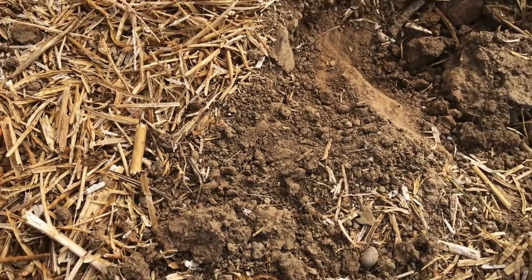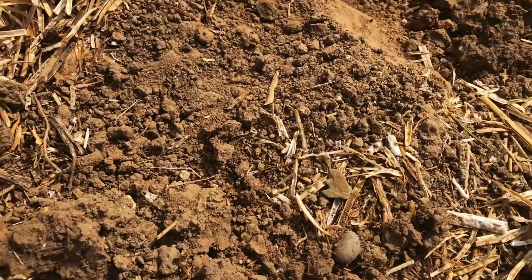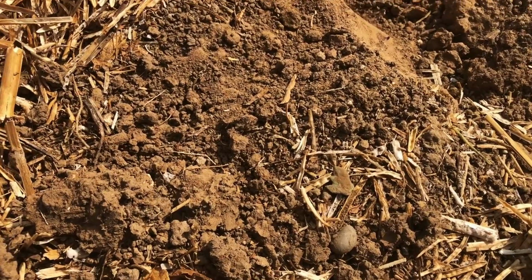Right, I kid you guys not, I've just found a dinosaur claw. But I don't know where it's gone. Where is it? It's like it's an actual dinosaur claw. There it is.